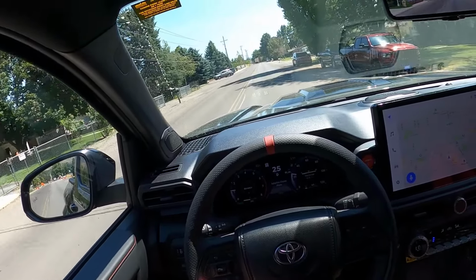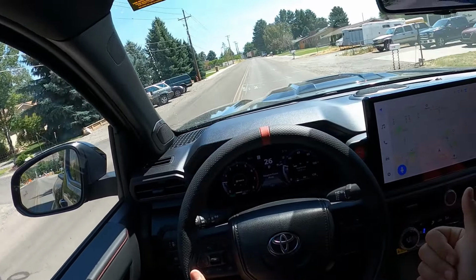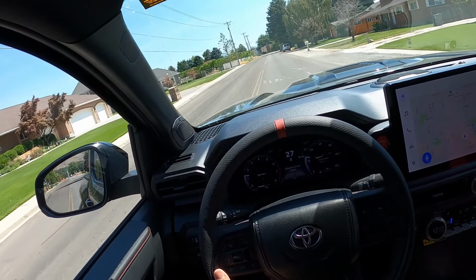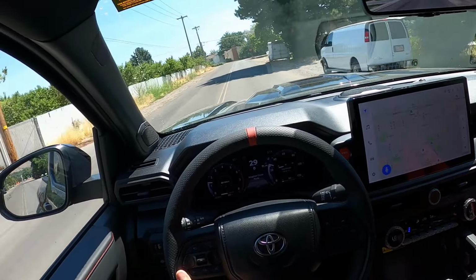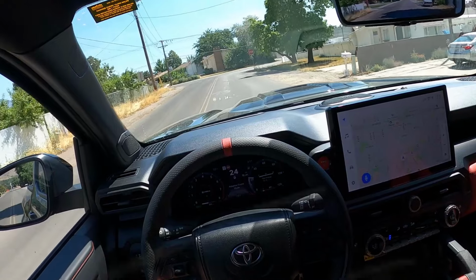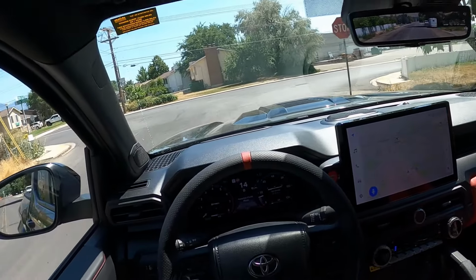I just don't know if it's worth more than a Ranger Raptor. It doesn't have the front locking differential, but Toyota's traction control system is so good you don't really need one. I need to probably get a comparison, but let me know your thoughts. Let me know if you go for this or the Ranger Raptor. And let's hope I can find my way back to the dealership. See ya!